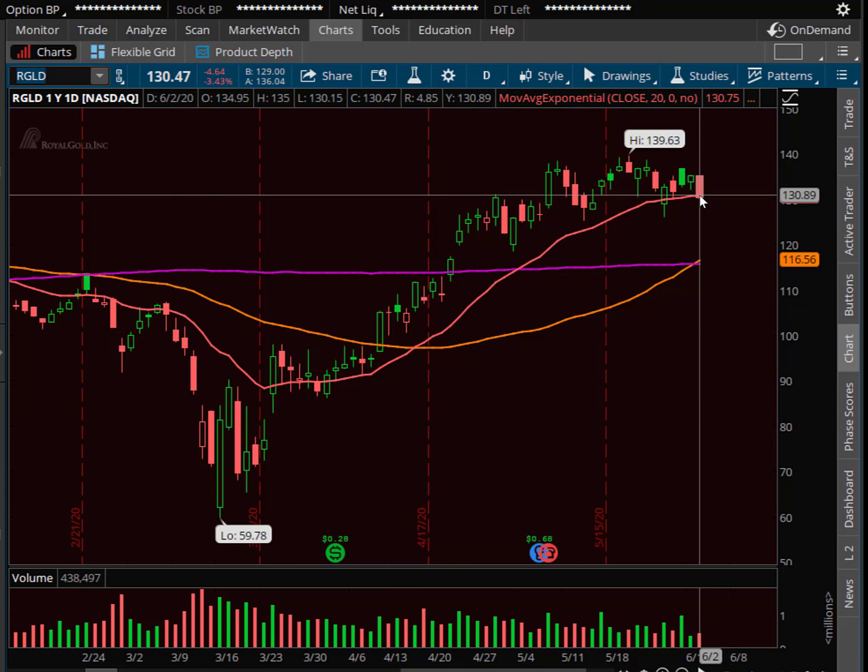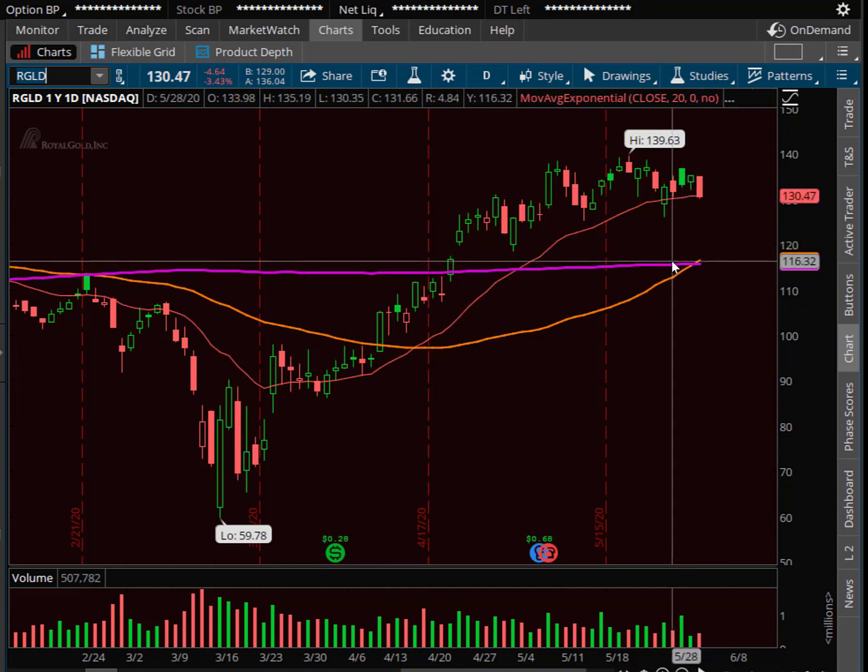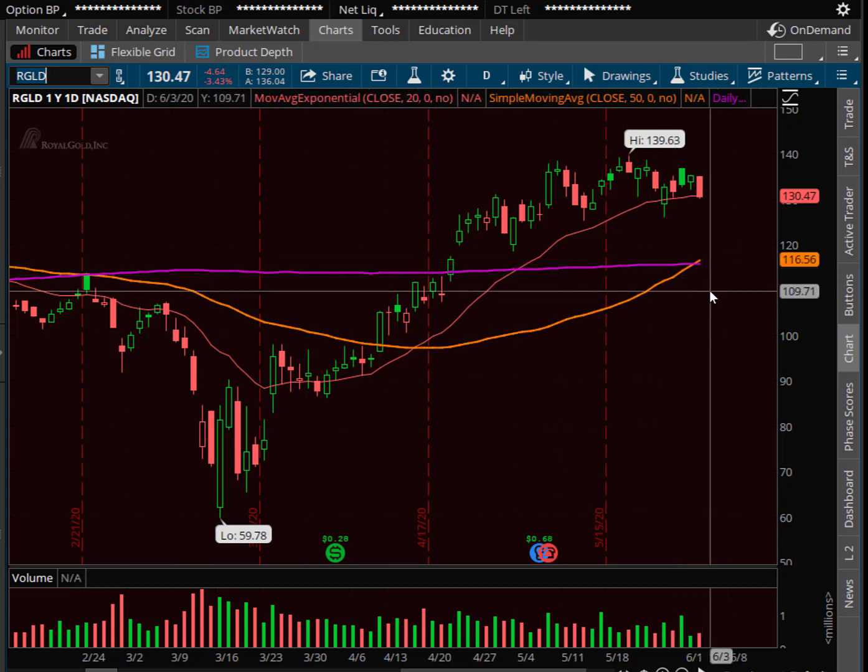And let's say I was still bullish on Newmont or Royal Gold, and let's say I had both. This would be an exit, but I could still hold Newmont maybe one more day until it does get below the red line. Now, specifically here on Royal Gold, because it has broken and closed below the red line, the 20-day, this coagulation of the 50-day in orange and the 200-day in purple would be the target, which is about 116, so about 10% lower.